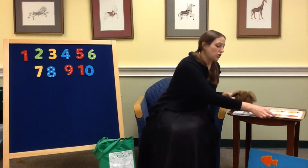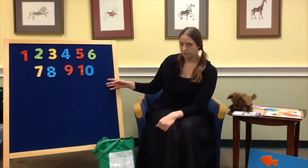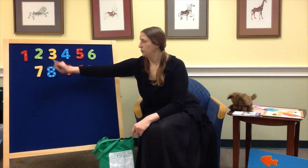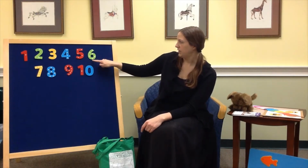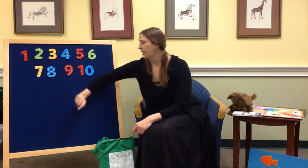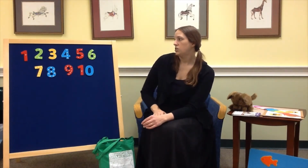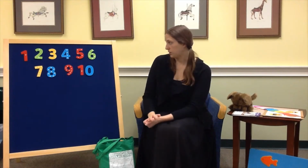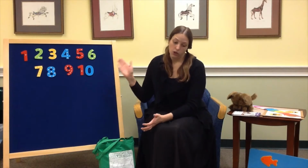Okay, so today we are all talking about numbers. So I've got some numbers here. We're going to count them together. Ready? 1, 2, 3, 4, 5, 6, 7, 8, 9, and 10. So you can see these numbers have a couple dots on them. All the dots are corresponding with the numbers, so that's an important thing to learn.